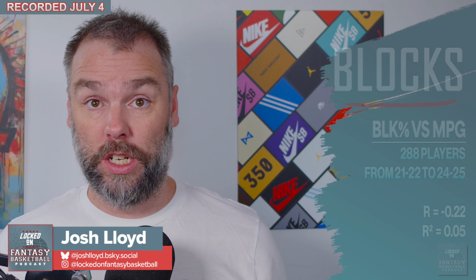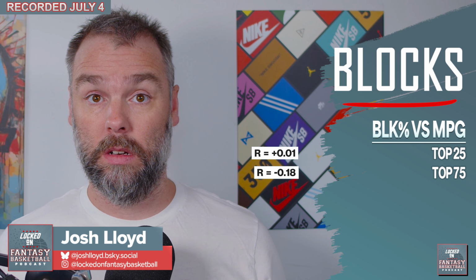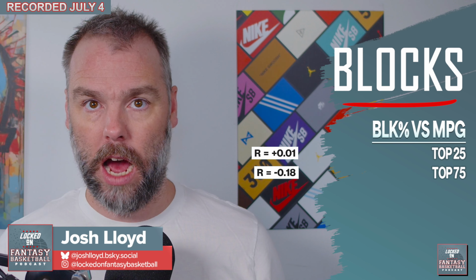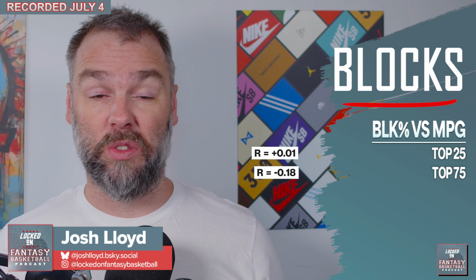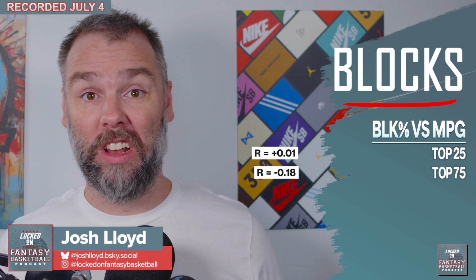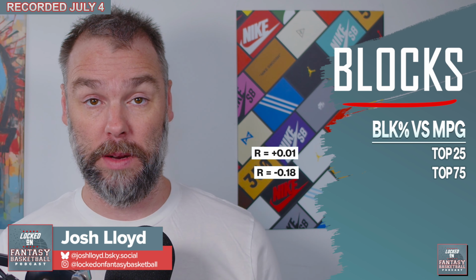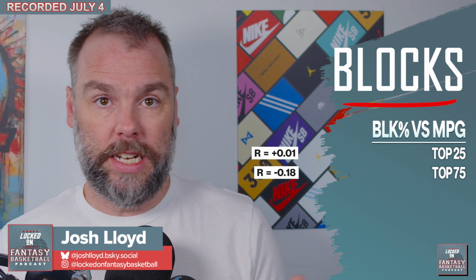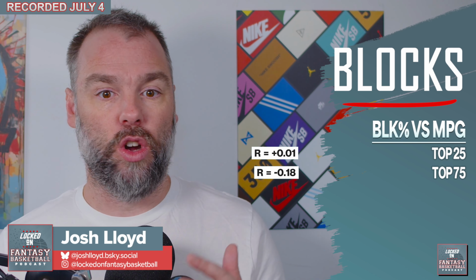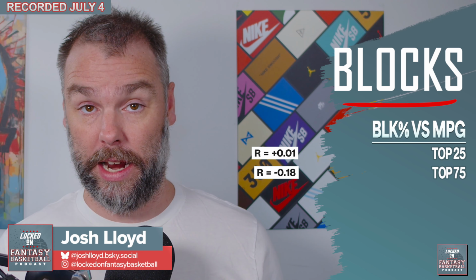Much like I did with the usage and efficiency, I tried to split it up into different groups. So if I look at the top 25 players from block rate last season, and then looked at how that correlated with minutes, you will notice that for the highest block rate players, there is no correlation at all. A 0.01 correlation across the top 25 shot blockers in block rate. Meaning, over the last 4 years, for those top 25 players, it didn't matter. It's absolutely not related at all. For the top 75 guys, it was a negative 0.18.